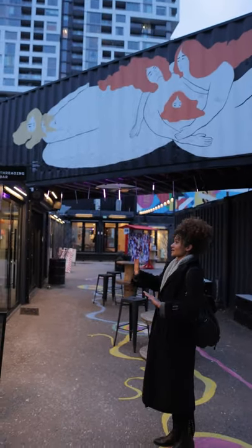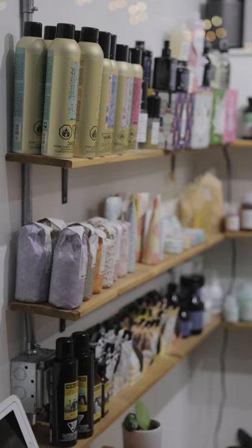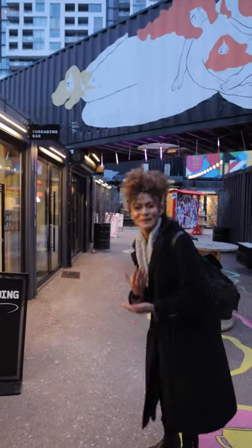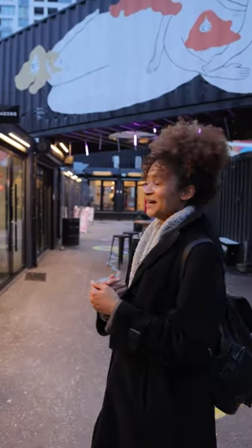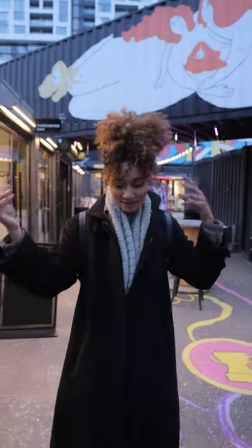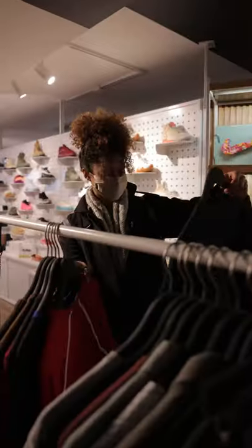Okay, so what you're telling me, there is Threading Bar and Salon August right next to each other. So not only can I shop, but I can enjoy self-care. This place is winning. But I need to stay focused on my mission. So I'm going to focus on the fashion-forward friends that I have. I'm trying to think of what to get them, but let's just keep it moving.